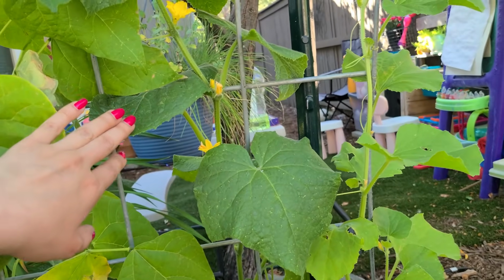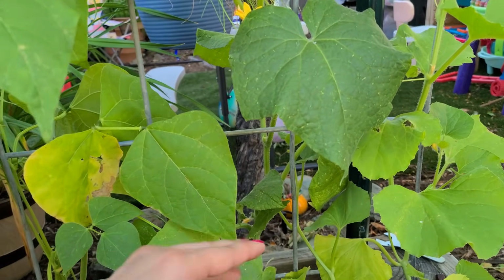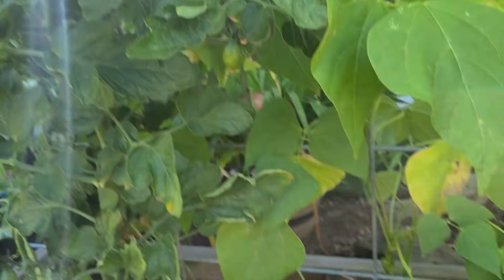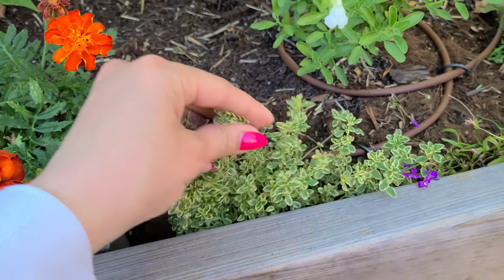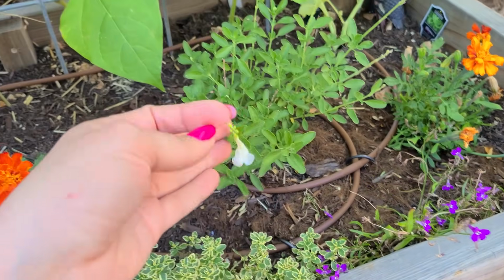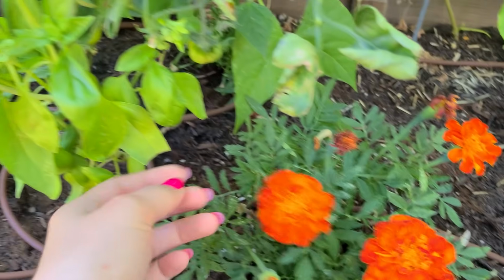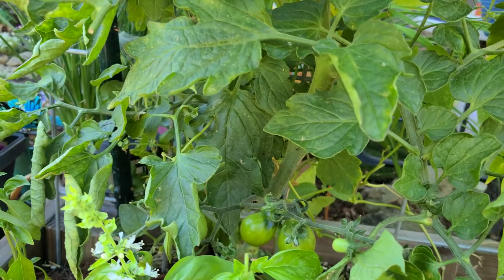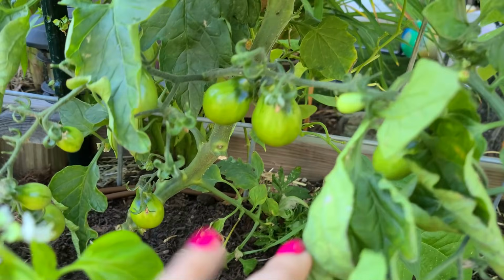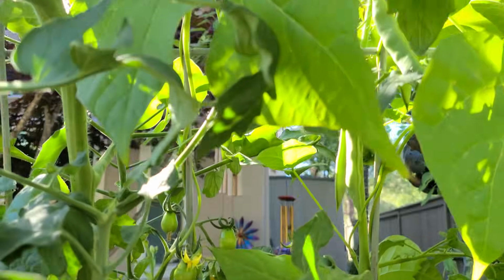I have a lot of flowers, but none of them actually made a fruit. So we'll see. I have, again, a bunch of herbs here too. Beautiful lemony thyme, some small flowers. Anything to bring pollinators, to pollinate my beautiful flowers. Some marigolds, beautiful basils. And then this tomato, you can actually see, I see a lot of fruit in here. See? There's a lot of small ones too here.